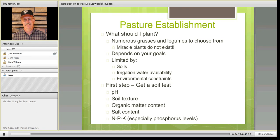The big one, I think, on the west slope is the salt content. A lot of your soils over there that you're dealing with in the Montrose Delta, Grand Junction area have fairly high salt content. So your soil test is going to tell you how severe that is on the particular field that you're trying to establish.